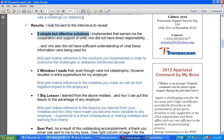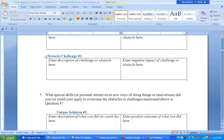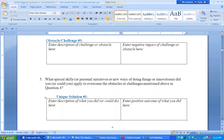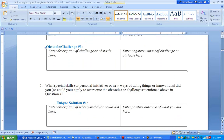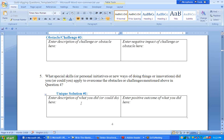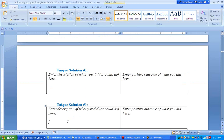So let me show you where you need to provide me those solutions in the questionnaire. Just after question number 4 is question number 5, and question number 5 talks about the solutions you implemented. So question number 5 says, what special skills or personal initiatives or new ways of doing things or innovations did you or could you apply to overcome the obstacles or challenges mentioned above in question number 4? So after mentioning the challenges, the next thing is to tell me that for challenge number 1, this is what I did as unique solution number 1. And then for challenge number 2, this is what I did as unique solution number 2, and so on. For challenge number 3, this is what I did as unique solution number 3. Does that make sense?